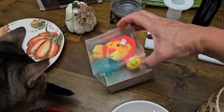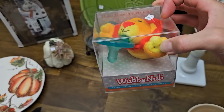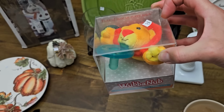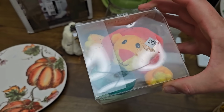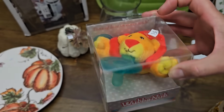This is a Wubba Nub, and as I mentioned in the video, it was one of Jake's favorite things. A few times the only thing that would stop him fussing, and I actually had two of the same ones, a red dog just in case one of them got lost. This is brand new in the box, and I am asking $20.